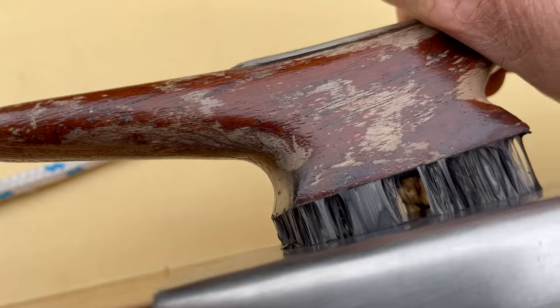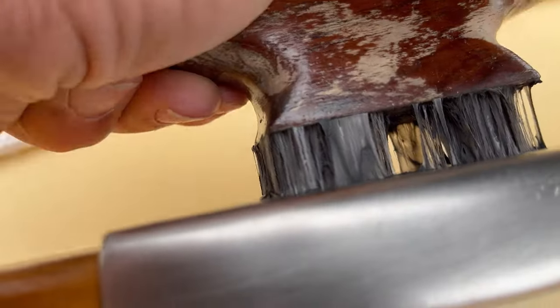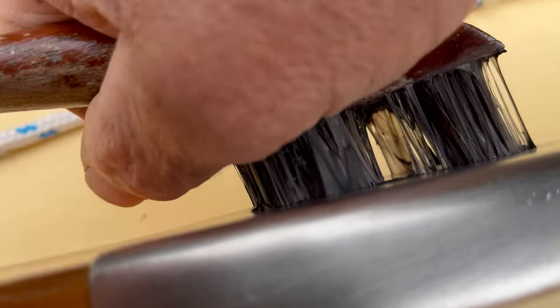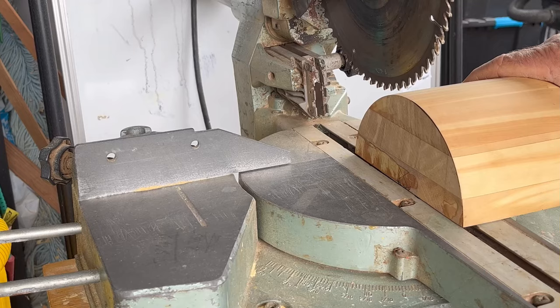The butyl mastic that I used to bed these cleats in is doing its job superbly well. Took quite a bit of effort to get it off after only a week or so. Very, very tenacious.